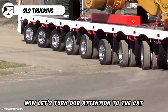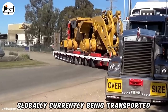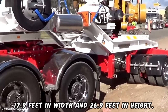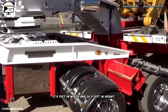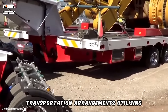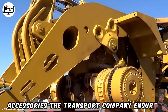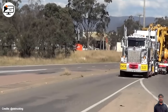Now let's turn our attention to the Cat 994F, one of the largest wheel loaders globally, currently being transported. Measuring an impressive 64.1 feet in length, 17.9 feet in width, and 26.9 feet in height, this mammoth machine requires meticulous transportation arrangements. Utilizing three trucks for towing, equipped with SLS accessories, the transport company ensures the safe and efficient relocation of this colossal loader.